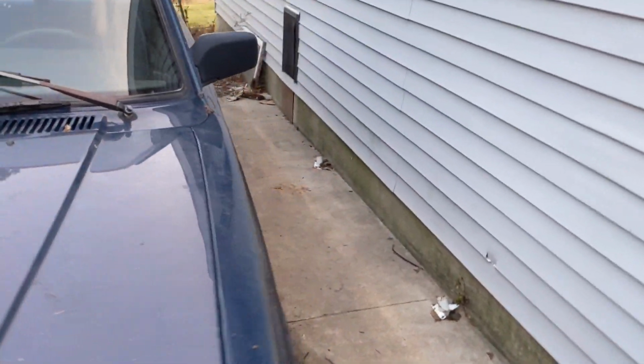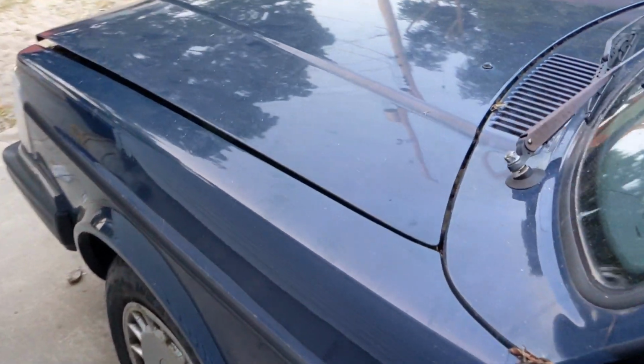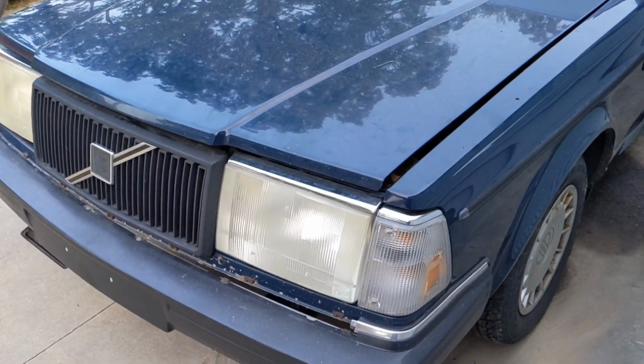I believe it's just a DL. I'm not 100% positive on all the L's. I guess there's probably a little logo back here we could verify it with. It's just a 240, I don't know. But this is actually the newest car I own, which is weird to think about, that the 92 is the newest car I own, because it's not really that new of a car. But she's not too bad.